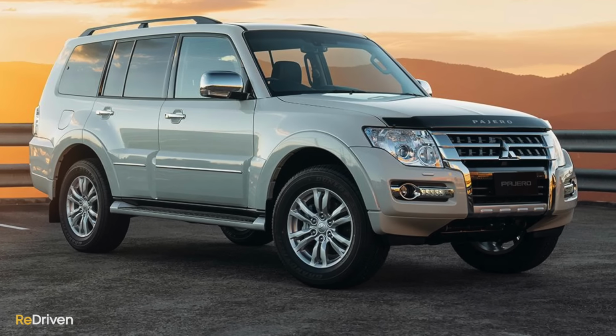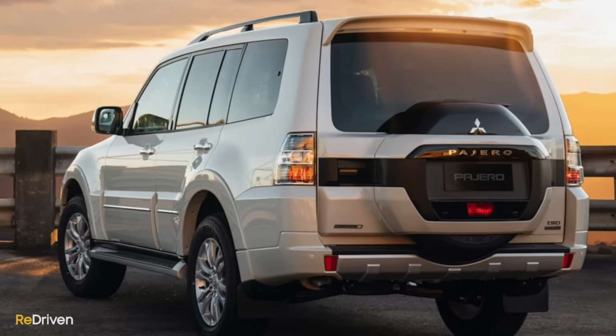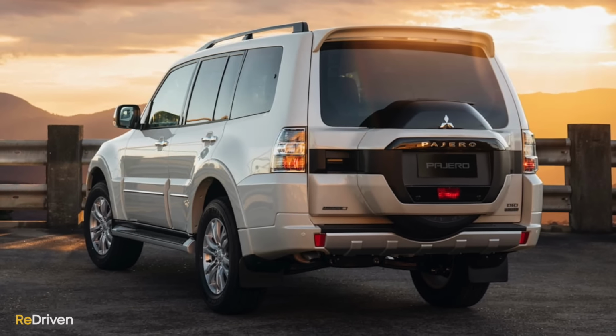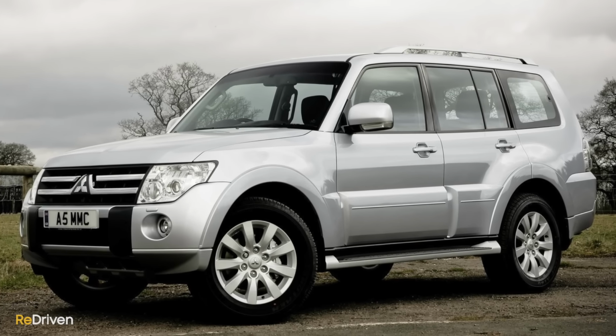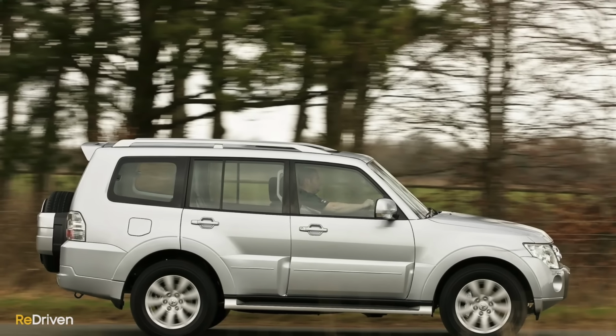Okay, even in the final edition Pajeros, even if it's in a top spec Exceed trim, it won't match the lovely touchy-feely atmosphere of the brand new Everest. But when you break it down, the Pajero does make a whole lot of sense. The Pajero isn't based on a ute platform, it is its very own model, and you can tell.